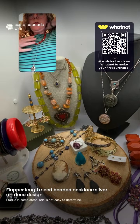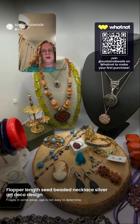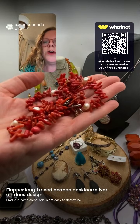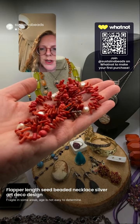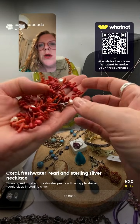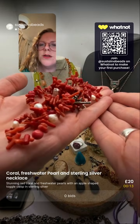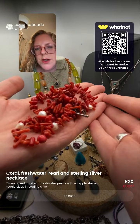Oh, went the wrong way. So you see it sits quite low. Beautiful coral, and those are proper freshwater pearls as well. And that one we're starting at 20. There we go. You see the colour of it, it's just stunning. It is a red rather than an orange. Pretty, pretty.